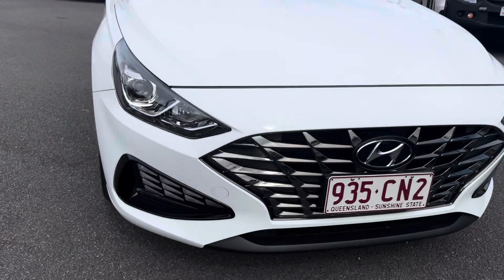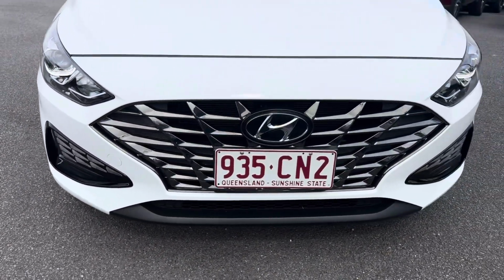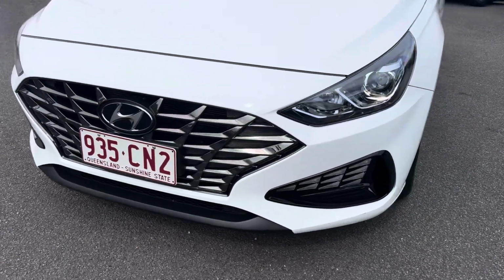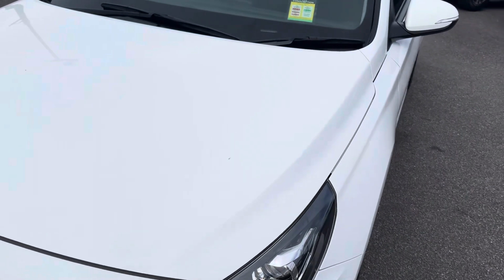I've got the motor running as well. Just going to go straight down to the front bar. As you can see, the front bar itself, it's a pre-owned vehicle. There are going to be a couple of little scratches here and there, but I can get them fixed on delivery as well.